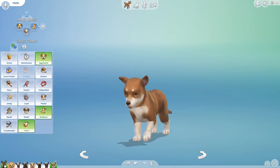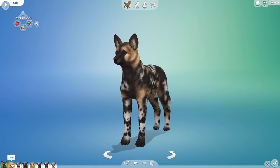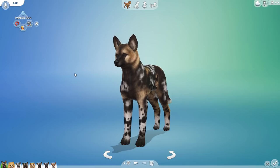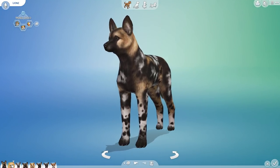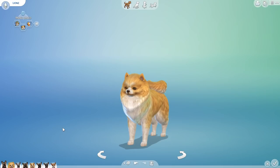But alright guys, now it's time to go ahead and let Julie stroll off back into the wild to have some actual African wild dog puppies. And Lions doesn't even know it yet, but he's about to be in charge of watching over all these little ones in the doggy daycare play yard.